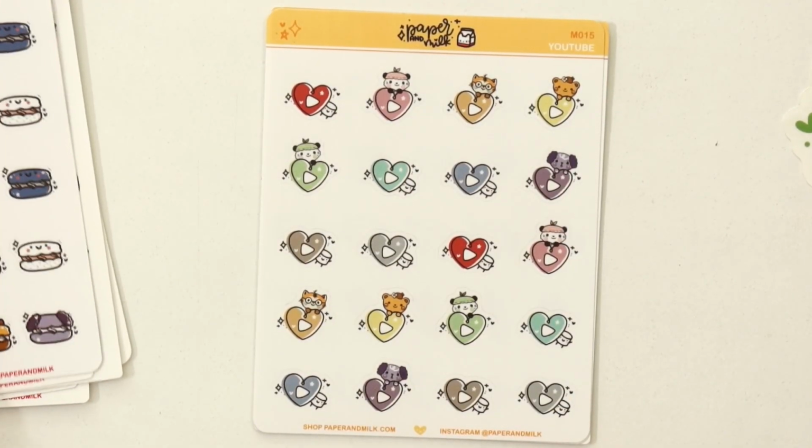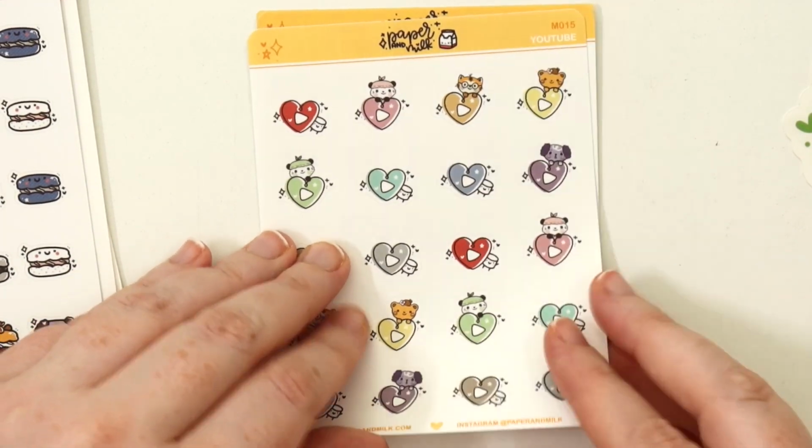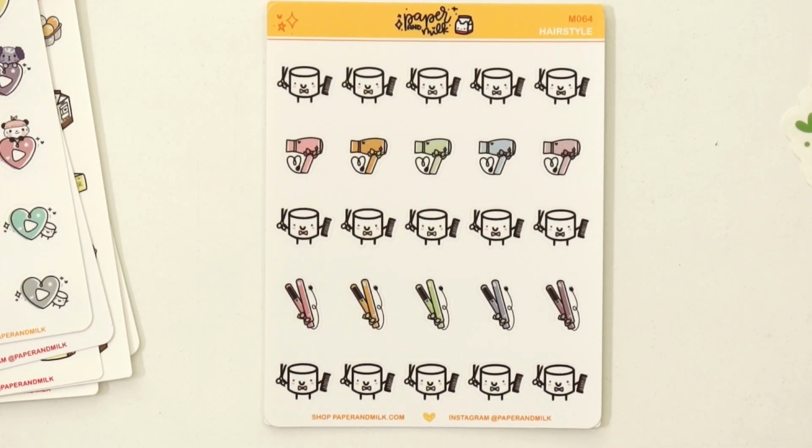Then I replenished my YouTube hearts because they look really cute in a lot of spreads to mark like binging. Then I picked up hairstyle.